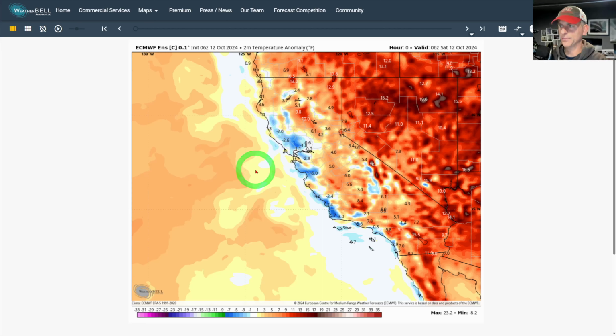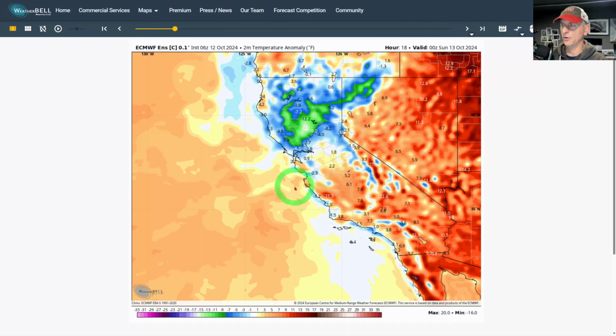Now, looking at 2-meter temperature anomaly. Here we go for this afternoon. You can see that system moving through. We cool things down a little bit, Bay Area north for the most part. Still some above average temperatures across Nevada, portions of California, and Arizona.